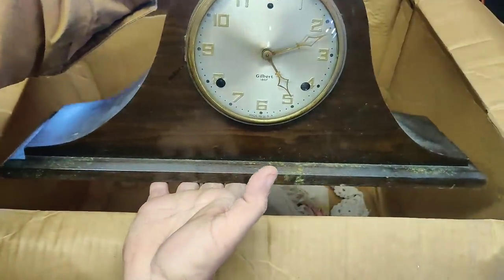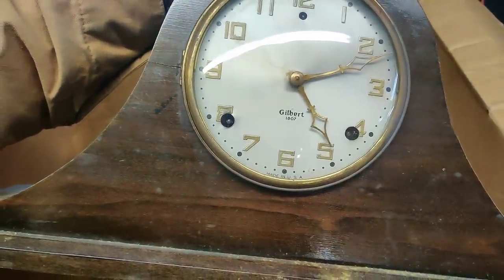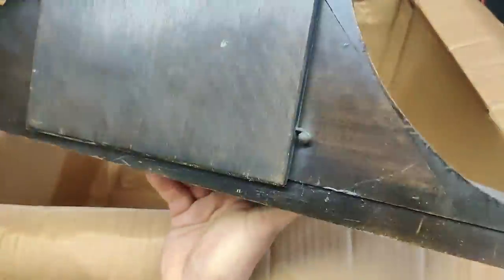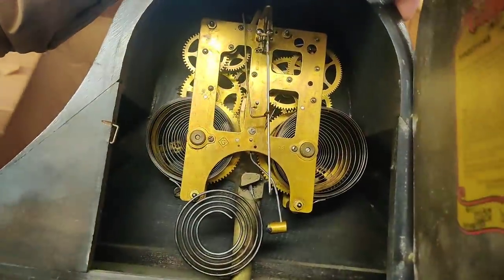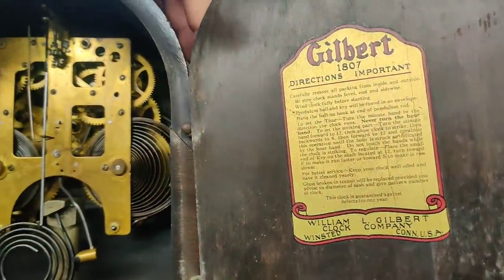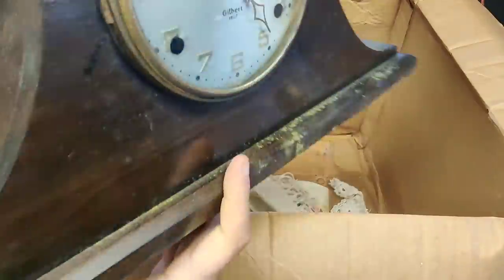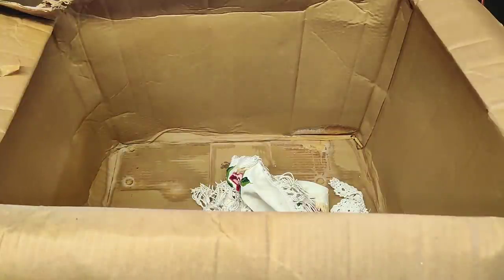Guys, we just pulled this out. It's a Gilbert 1807 Made in USA mantle clock. And I've got to say, this is just incredible. It's not very often you run across stuff like this, but when I do, I get very excited. This box has been nothing short of incredible.